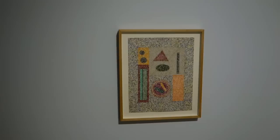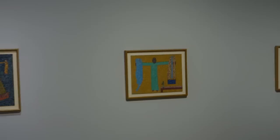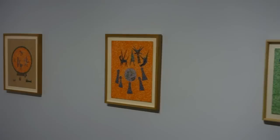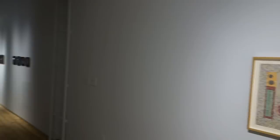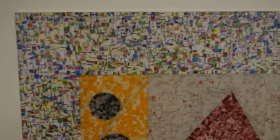Well, we'll sweep the main gallery here. This is a beautiful installation. And, you know, it's remarkable when you see them from a distance like this, because you can pick up on what I would call the formalistic abstract elements, the rectangles and circles and triangles, the forms. This is titled House of Collage, 1992.